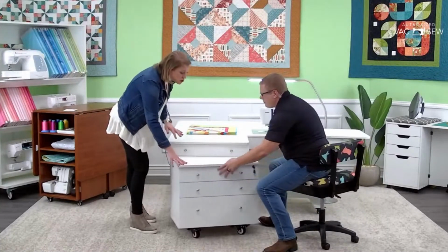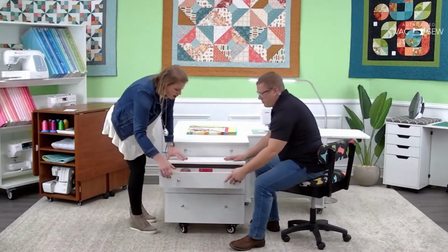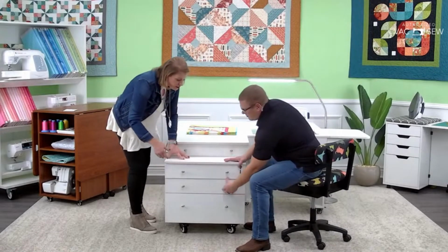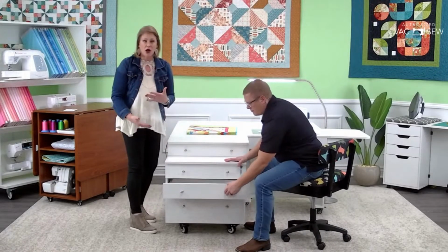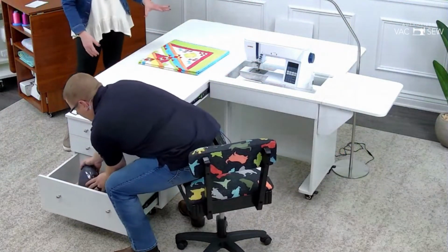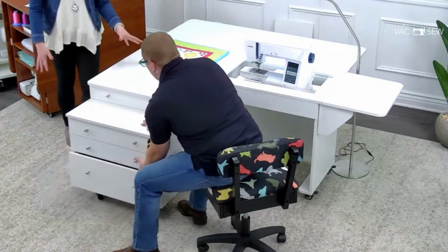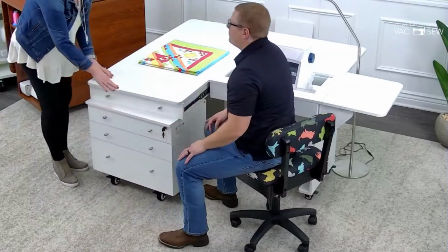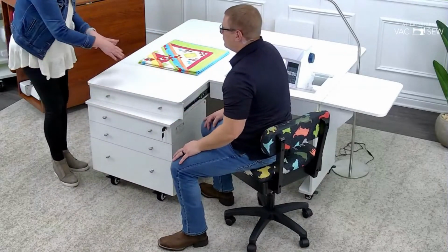All 3 drawers do lock. They're full view, soft closing. You can store your rotary cutter in here, your books, your scissors. And the nice thing is when it does lock, it locks all 3 of these cabinets. So look at this workspace that you have here up on the left-hand side. This is, again, like I said, the Joey. It's a freestanding unit. This is our drawer cover here that's going to give you that extra space on the left.